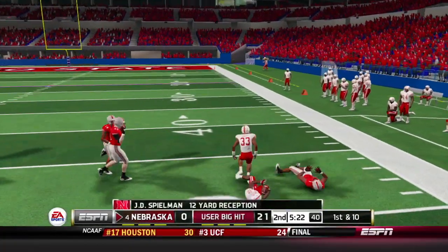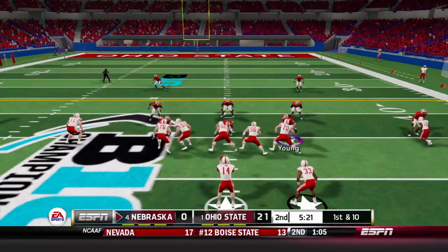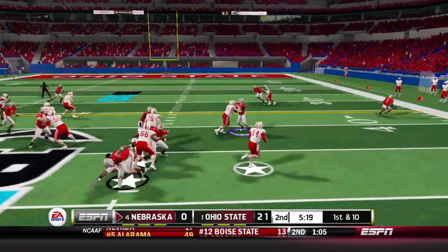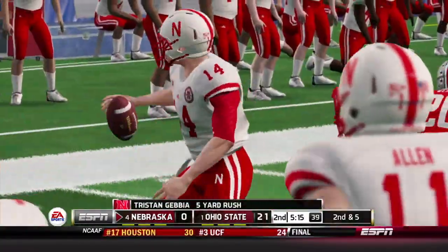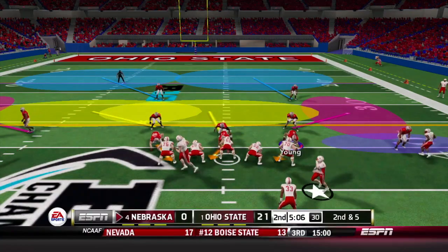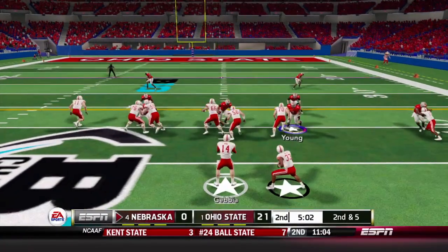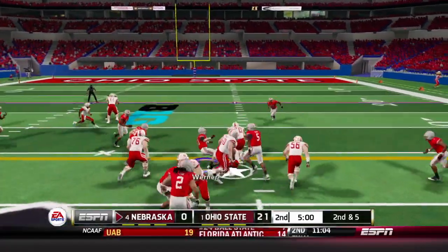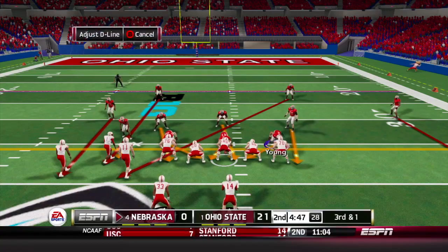And he's hit immediately. He looked pretty cool back there. And they get nice yardage on that run. And he's tackled after positive yardage. Call it a gain of 4 yards.